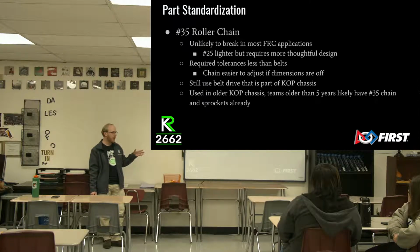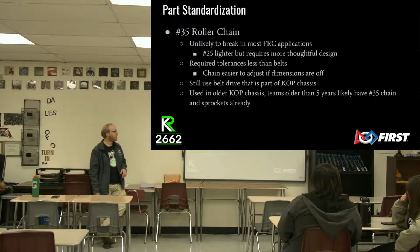It's quite a bit lighter, but you also have to think more about the design on it. I've definitely seen us break 25 chain in half on teams I've been with. I've yet to see us be able to break 35.